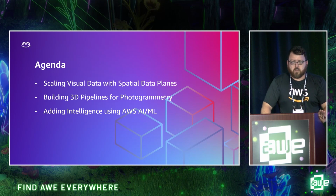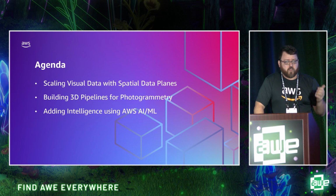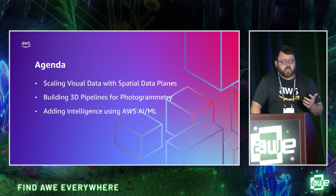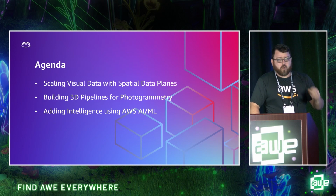It's okay. Now, what we're going to talk about today is how do we scale XR applications utilizing AWS and things that we can provide for you. Real things you can use today. So we'll go ahead and get started a little bit. We're going to first talk about scaling visual data with spatial data planes. Then we're going to talk about utilizing photogrammetry within 3D pipelines. And lastly, the power of AI/ML utilizing AWS for pipelines itself.